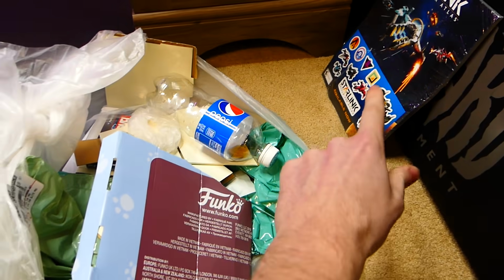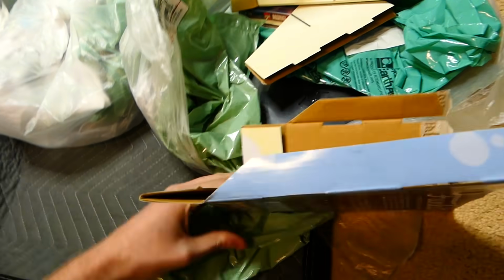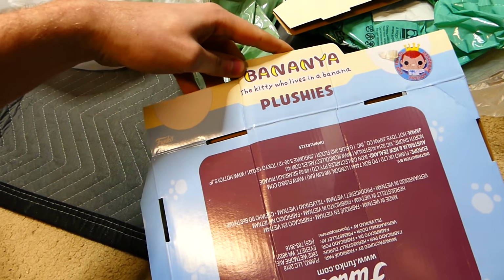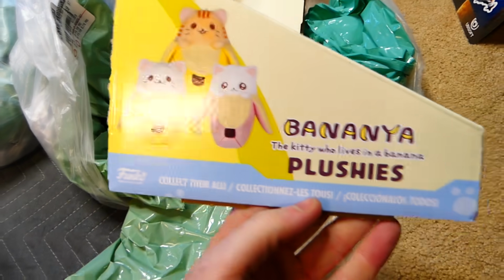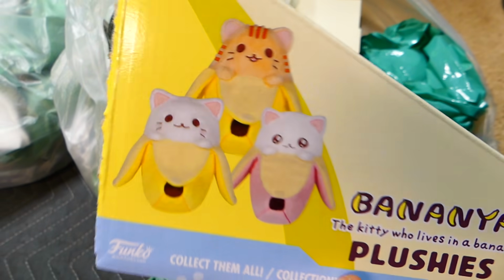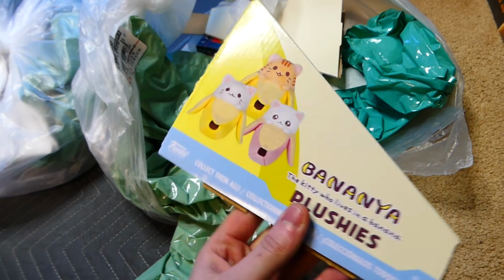That's probably the weight, by the way. It's really heavy. There's a drink. Throw that right there. Garbage. There's almost like a box for plushies. Banana plushies, I think. What the heck are those? I guess they're kittens in banana peels? That's kind of adorable. I'm not gonna lie.